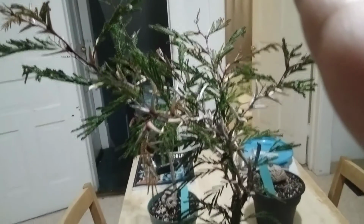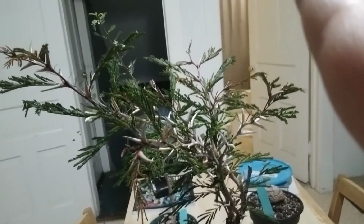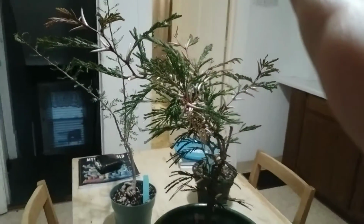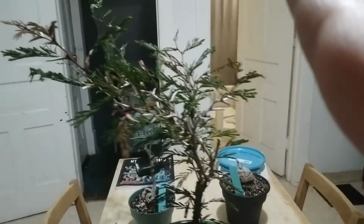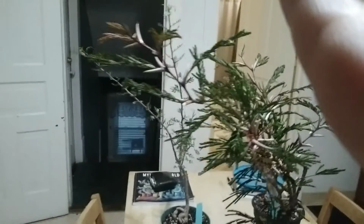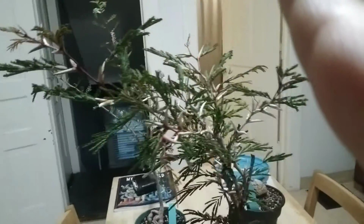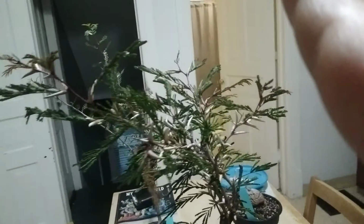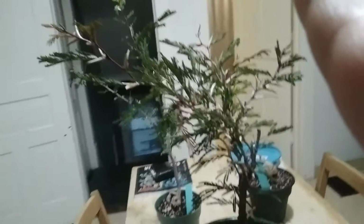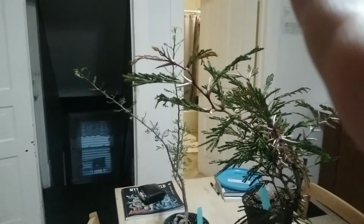Now, in nature, it forms a symbiotic relationship with ants. The ants live in the thorns and make nests in the thorns and then they defend it from herbivores. So if I was an elephant or a giraffe and came by and ate this, I'd get a mouthful of stinging ants. Now, fortunately, in captivity, the trees do not have ants. So you don't have to worry about this while working with this species.